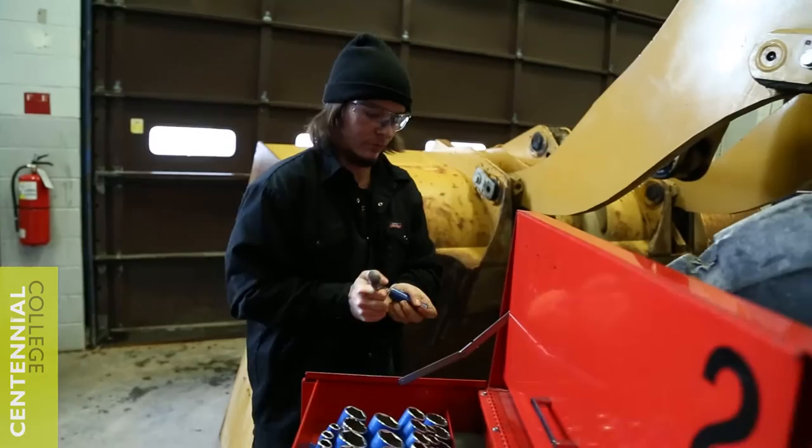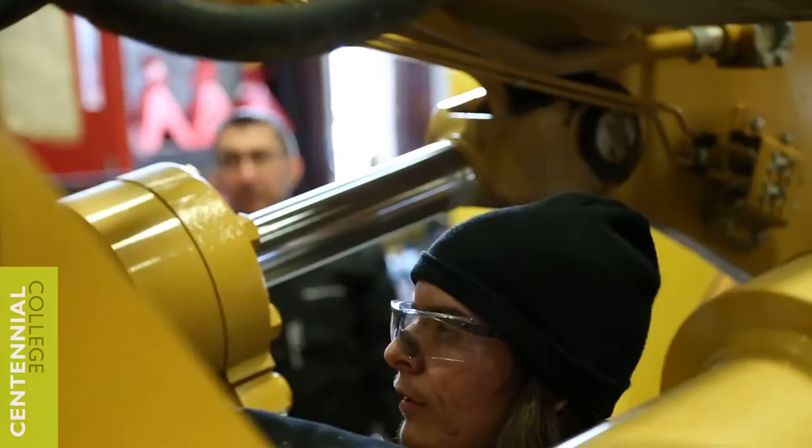Program, it allows me to get a whole new outlook on other than just the words heavy duty and knowing construction equipment, things like that. It shows me the vast variety of equipment and different opportunities we can take in this field.